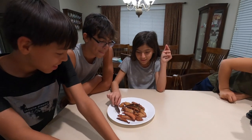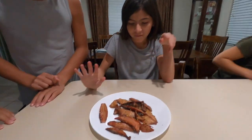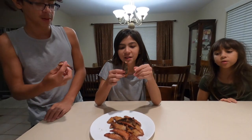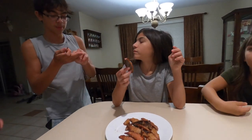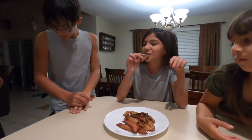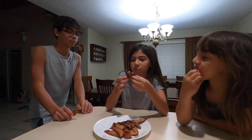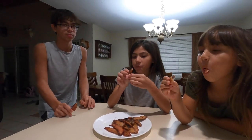Okay, guys, we got our smoked fish, and the kids are gonna try it. Who's gonna try it first? Me, I already tried it. Small piece first. I tried it first. I already tried it. Okay. I already tried it, so meh. Is it soft? Jeremiah, are you gonna try it? Yeah, I'm gonna dip in.